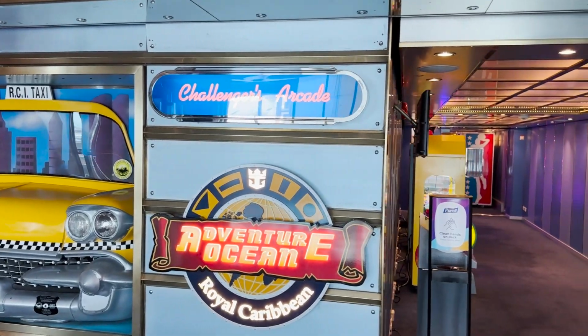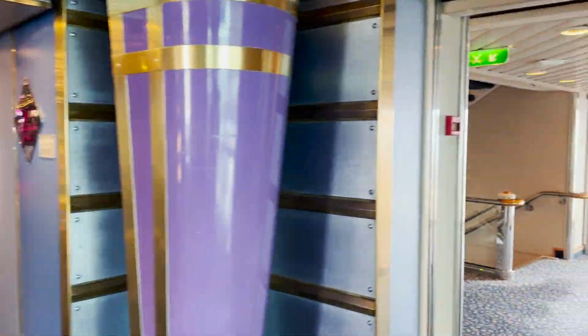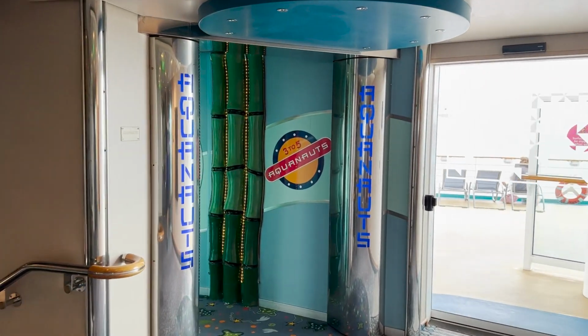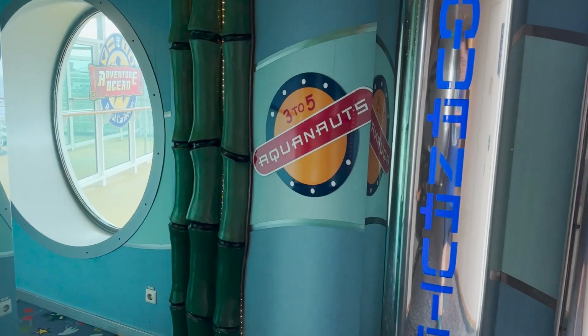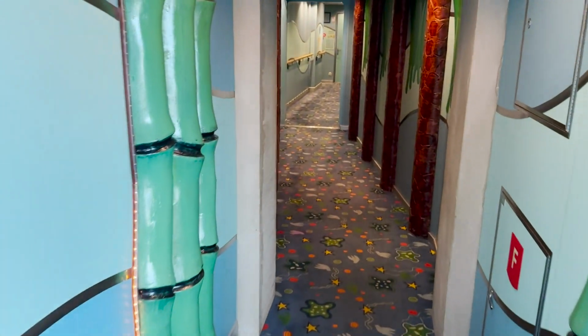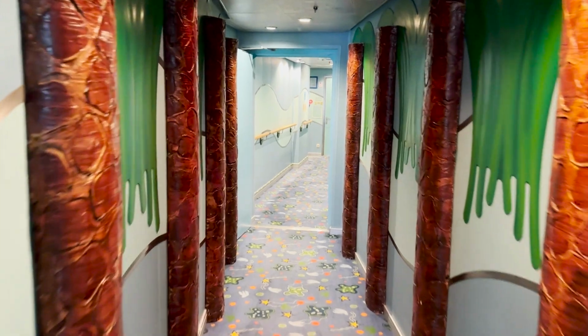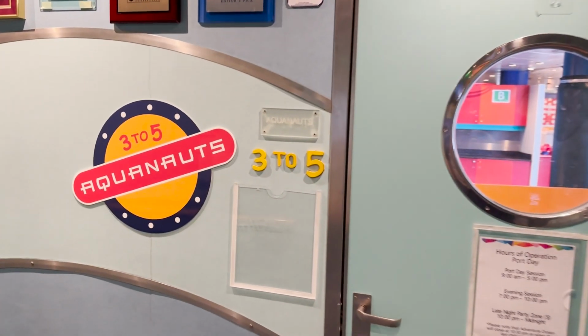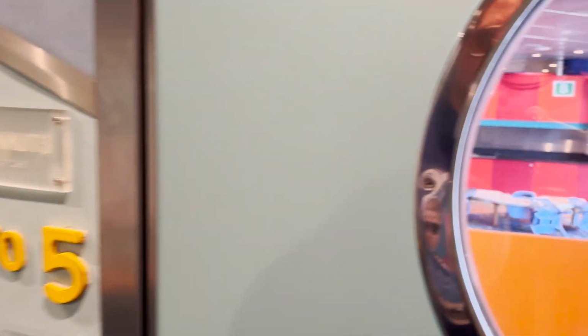Back at the entrance to the arcade, we'll actually kick over here to the port side and find the entrance for the Aquanauts area, ages 3 to 5. And they have the cute little carpet here, bamboo along the wall, the trees back here, and then it winds all the way back until you reach their play area, the entrance right here.